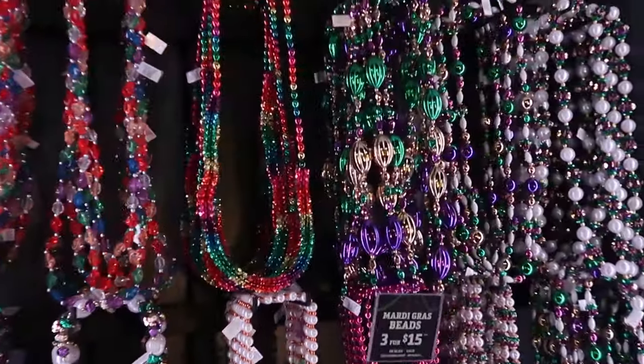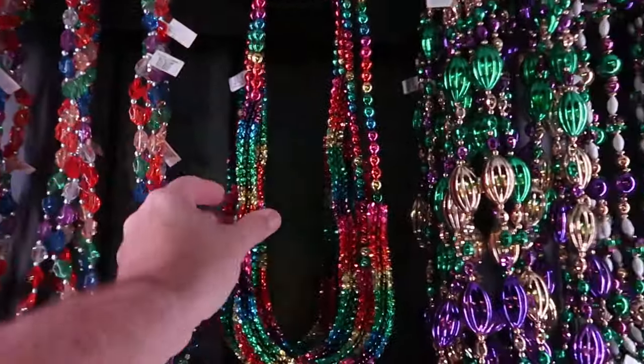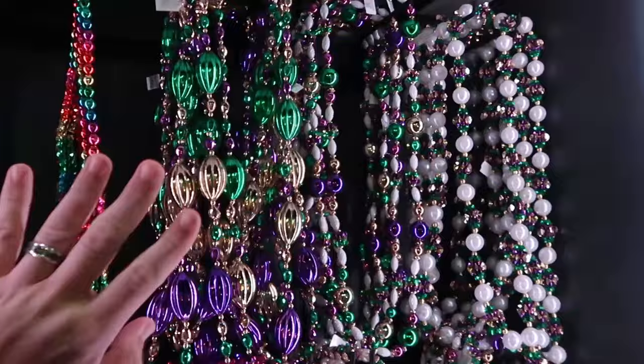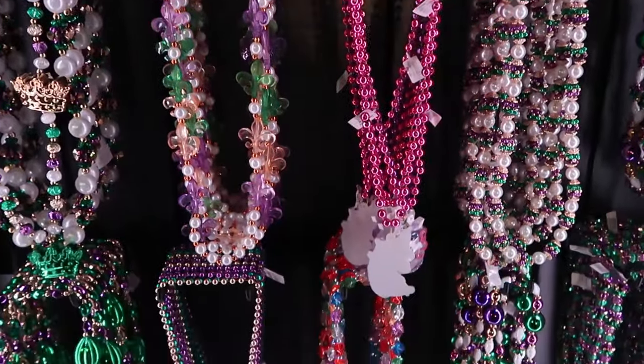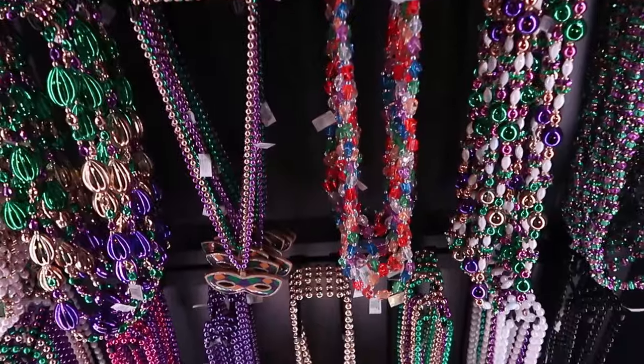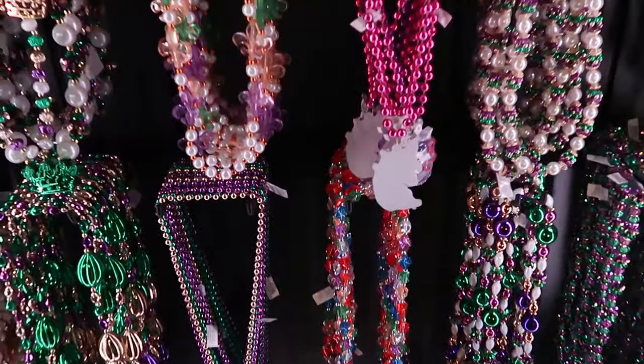without getting some Mardi Gras beads. These are the ones you have to purchase, but you could get some that can be thrown off to you at the parade floats. These are three for $15 or $6 each.